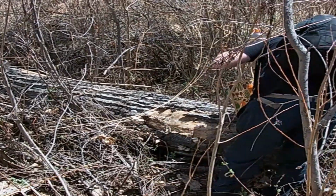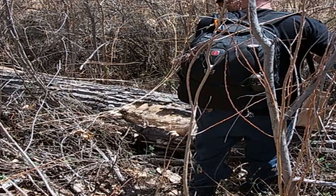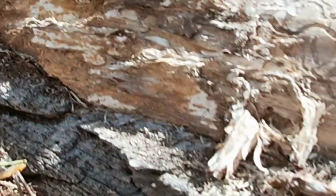Yeah, I see them there. That's a nice one. There's a couple dry ones on this other side. Those ones look fresh right there, like really fresh. Here's some little baby oysters we found. Just starting out, nice and fresh.